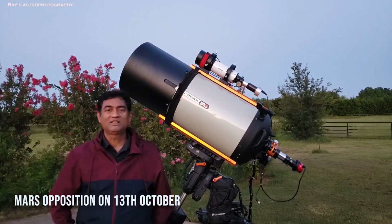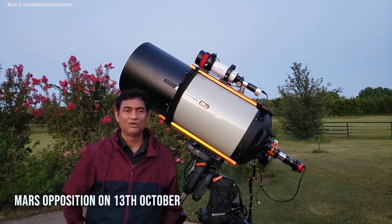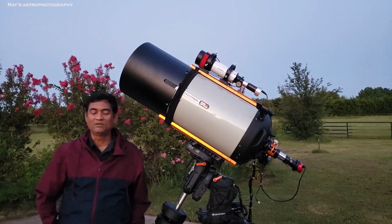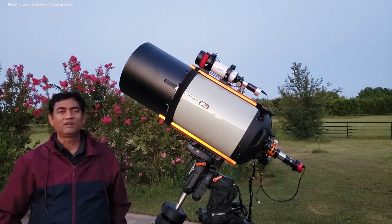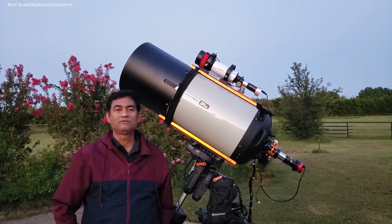So yeah, everyone is having Mars fever because Mars is coming to opposition in 15 days. So we are pretty close to Mars right now. What that means is we can take pretty good pictures of Mars, and I don't think we have had this good an opportunity in the last probably 10-15 years.